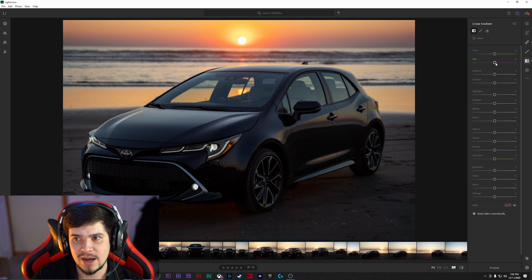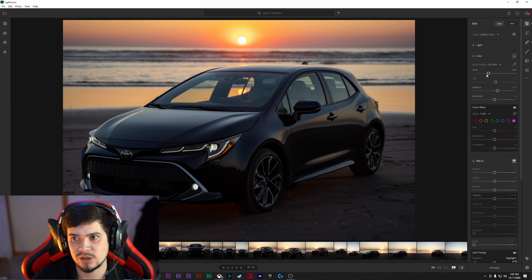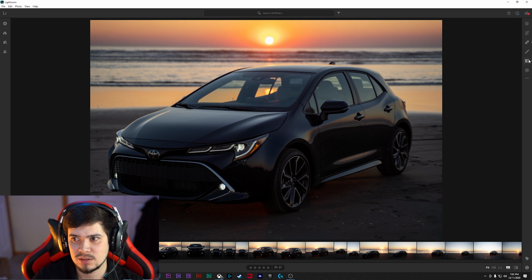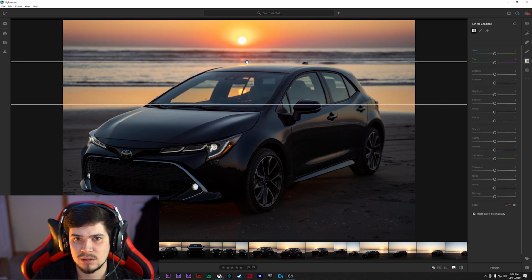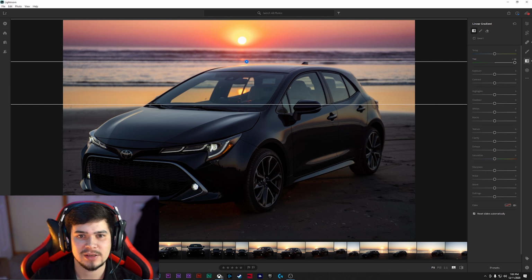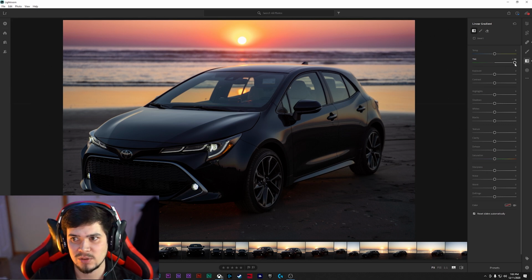So remember what I said, how I thought that the tint on the actual color was a little bit too much right there. I didn't want to add any more. On the linear gradient, I'll be able to add more. Okay, we're going to select that. On the linear gradient, I'll be able to add more purple tint because it's only focusing on the area that the gradient is selected for.